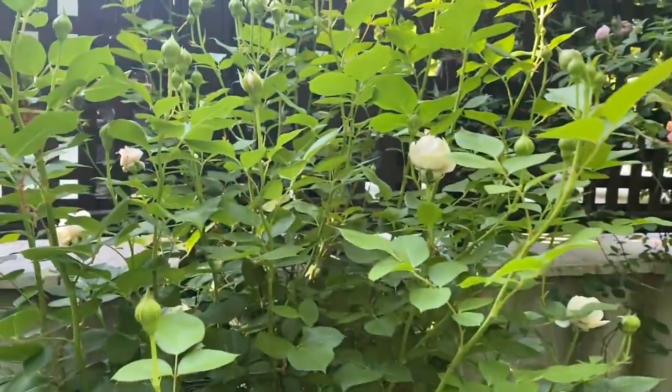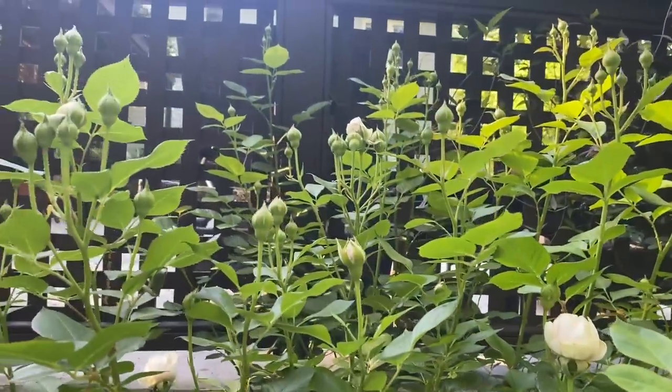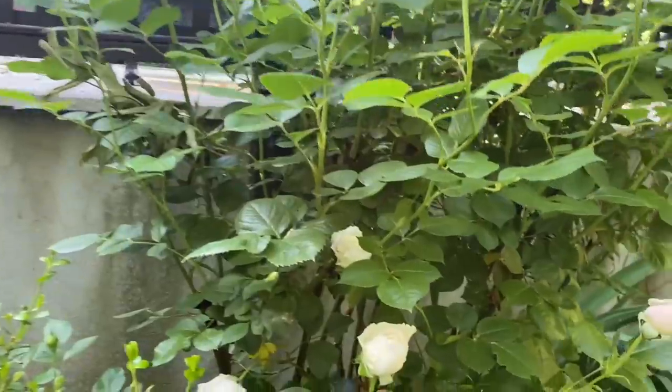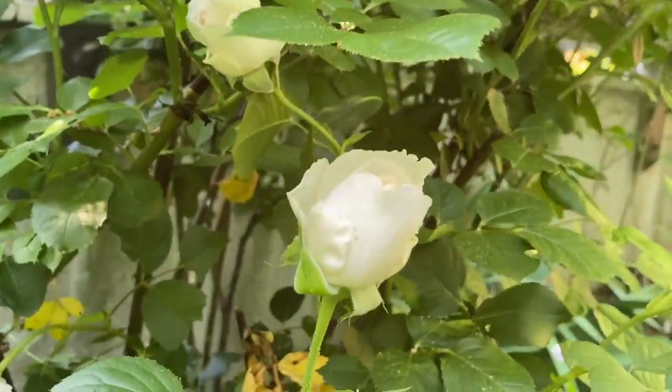Oh, and here's my Earth Angel that I planted back here. I cut her back and she's flushed out really nicely. Cats are going crazy. So just about to open up.